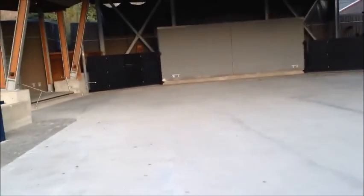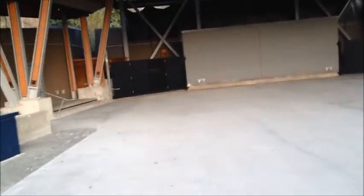This is supposed to be a skating rink, but it didn't open. Yeah, I guess there's not really much to explore, except for the fact that there's a really strong echo as I talk into the building.